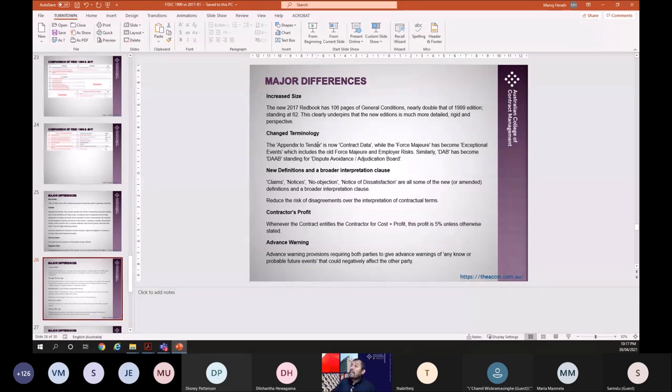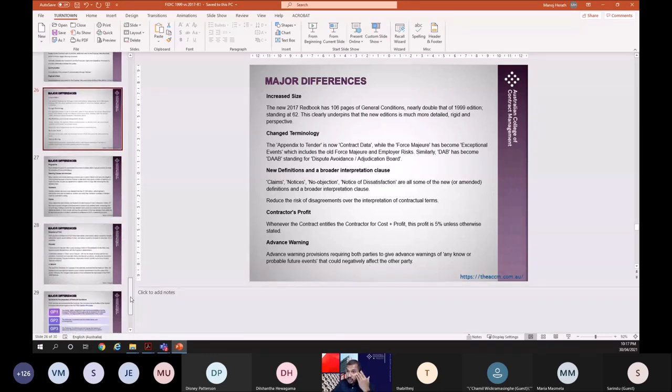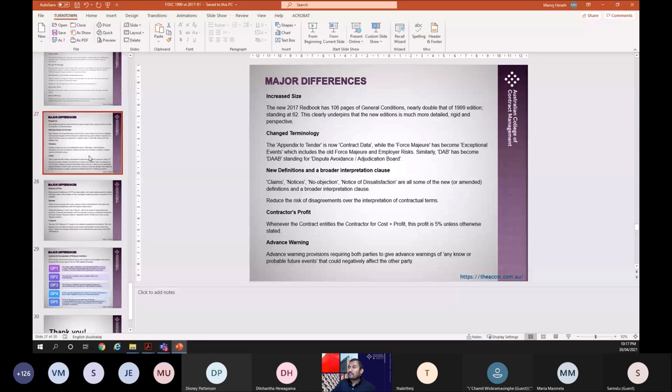Terminology has been changed. Appendix to Tender is now Contract Data. Force Majeure is now Exceptional Events. DAB, now DAAB. New definitions and a broader interpretation clause are there. We saw that claims, notices, no objections, and notification of dissatisfaction have been defined, and shall and may have been interpreted. Contractor's profit: if it is mentioned as cost plus profit, unless otherwise agreed, it will be 5%. Advance warning system: parties now have an obligation to be vigilant and issue advance warnings.